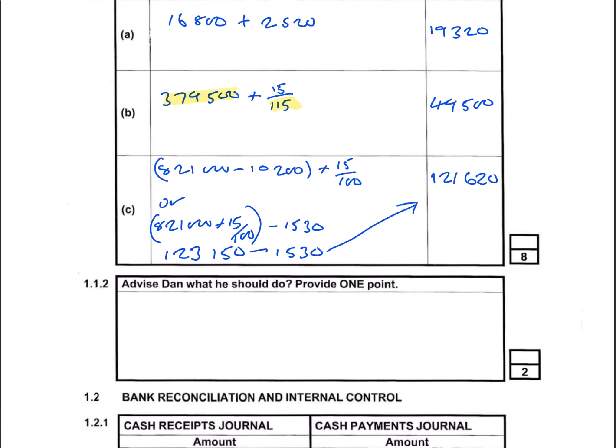Oh, I forgot to address this one, let me just quickly address it right here. So what should Danny do? Remember, Danny is the one who is being asked to pay 40,000 cash for goods that are worth 46,000, with no documentation. So Danny should do what? Ask for full documentation. Danny should ask or insist on full documentation. Right. What else can Danny do?